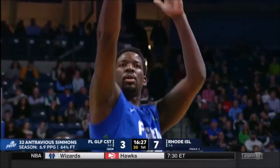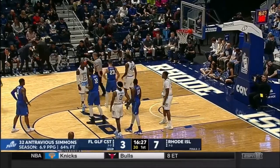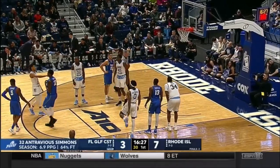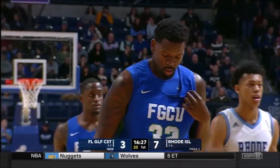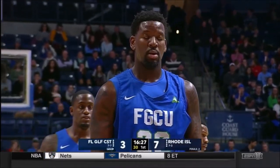Simmons is a 64% free throw shooter, too strong to the first. Mark, if there's anyone on this Rhode Island team that can get you a bucket when you have to have it down the lane, it is Terrell. He has done that particularly late in games so often this year.